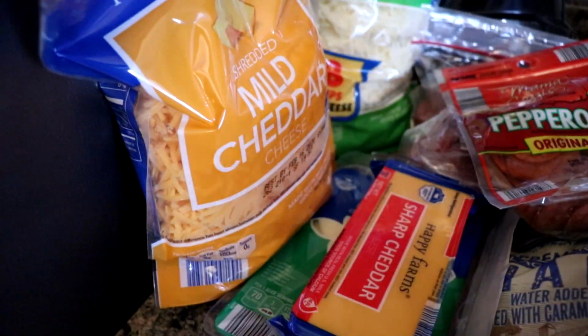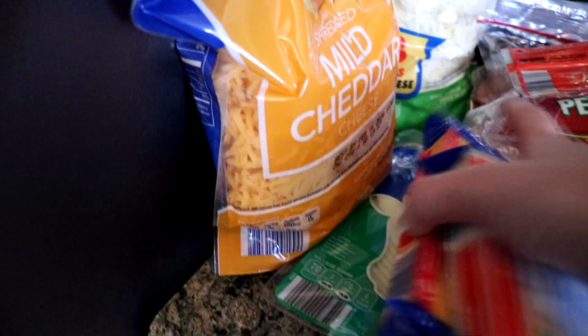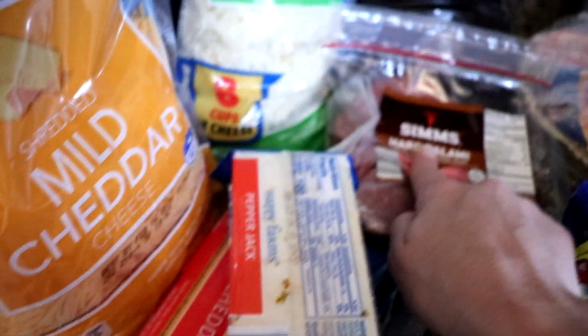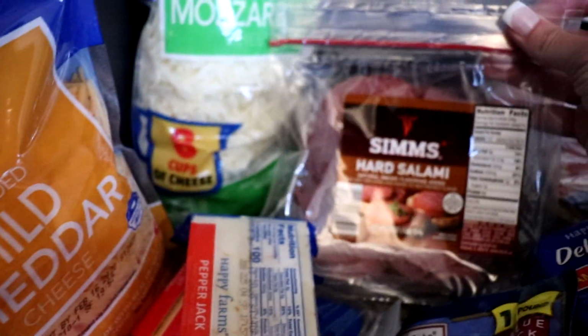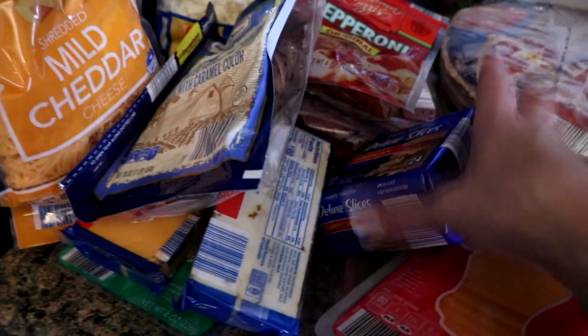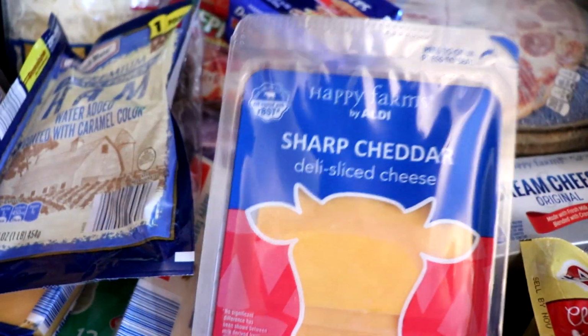Okay, back over here, I got some pepper jack cheese. My son Michael really likes that. I got some sharp cheddar cheese for Josie's school lunches, some provolone. I also got some hard salami here for Josie's lunches. And I also got some black forest ham, some American slices, some sharp cheddar. Gabe likes that on his sandwiches, and then some hard salami there.